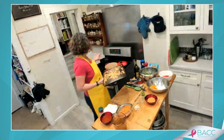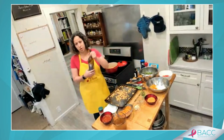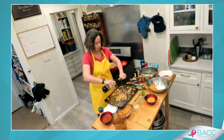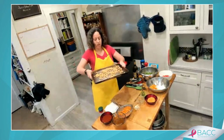My oven is already preheated at 400. And I am going to add some olive oil. The recipe calls for 1 can of chickpeas to 2 tablespoons of olive oil. I'm not really going to measure here, but more or less eyeball it. I'm going to just mix it up good.